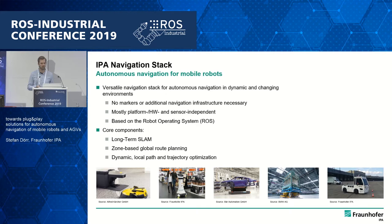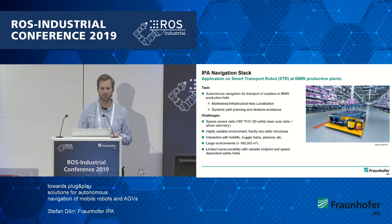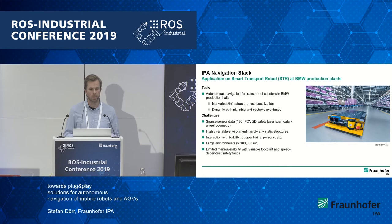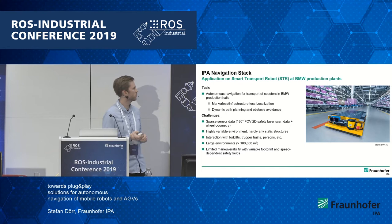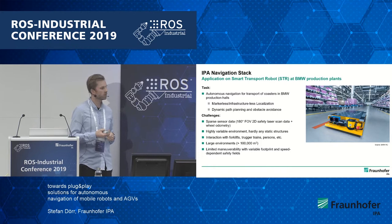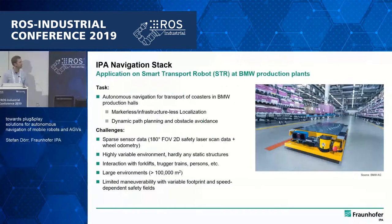But I would like to go into detail a little bit more into the project with BMW of the smart transport robots, STR. That's how they call those yellow transport robots. BMW developed this transport robot by itself for internal usage, for the intralogistics, to have a versatile transport robot for different applications. They actually plan to have several hundreds of these robots in each of their plants. And they approached us basically 2 years ago because they needed a high autonomy navigation system. So basically what I just defined: markerless, infrastructureless localization, and dynamic path planning and collision avoidance.